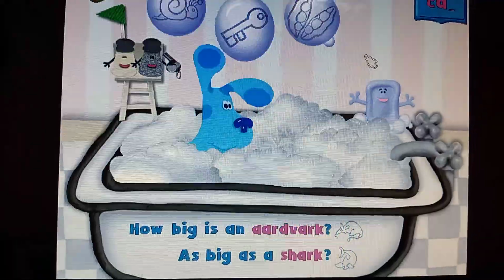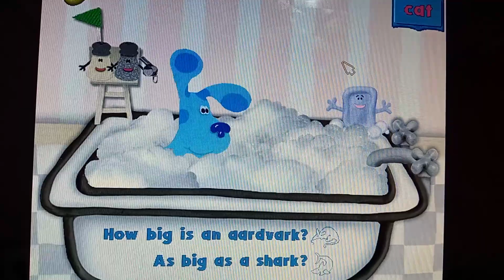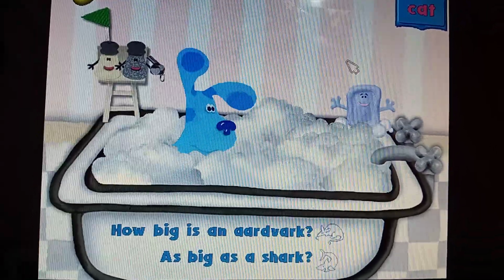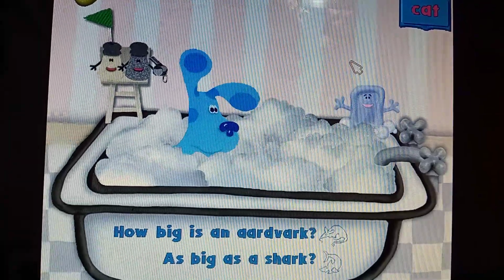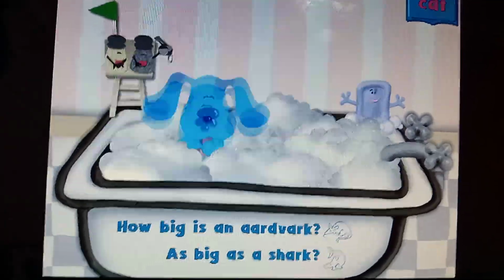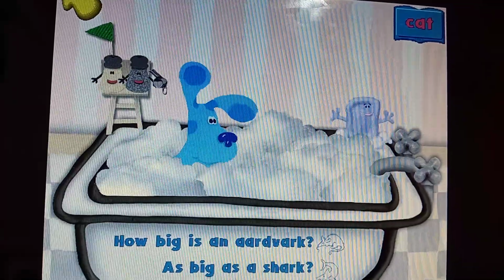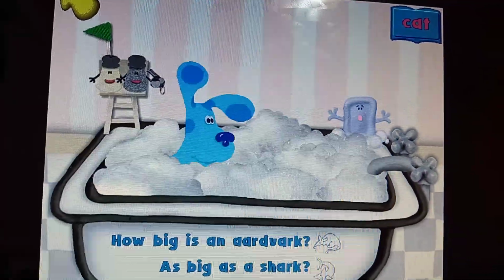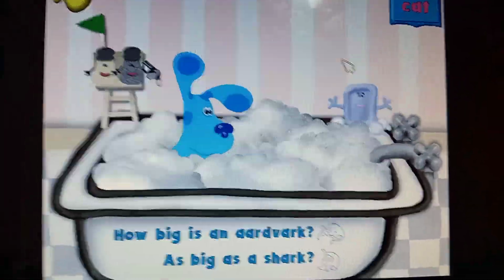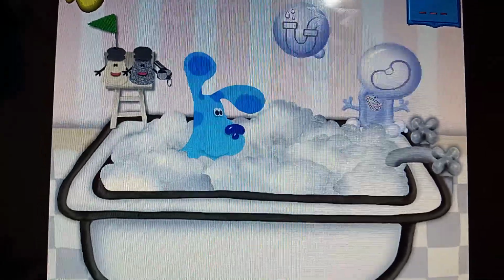Shark! Aardvark! Shark! They do rhyme, all right. How big is an aardvark? As big as a shark? I knew that rhyme. That's funny. All right, let's do three more. It will help out the Lion Prince in the last part.